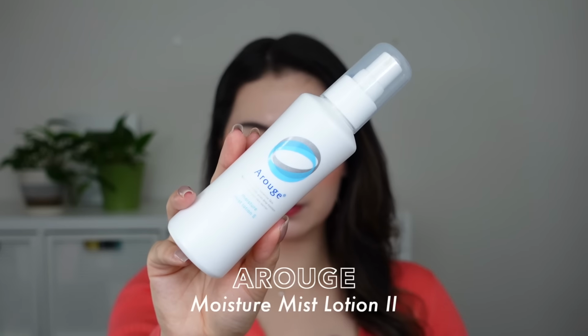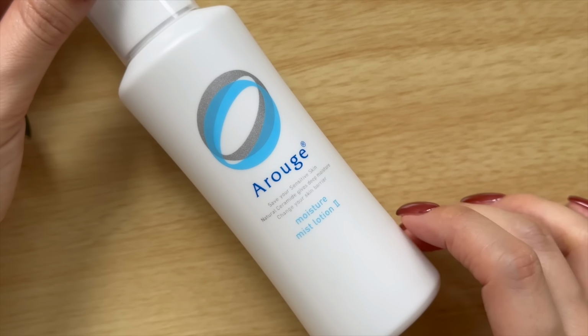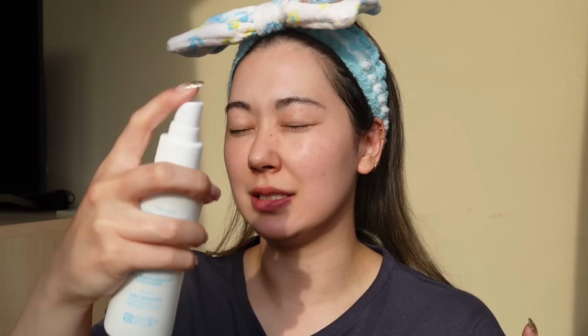So yes. The last 2 products I have are both mists. The first one being the Arouge Moisture Mist Lotion 2. I do feel like this one was kind of short-lived because I used it up in a very short amount of time, but this one was initially recommended to me by my auntie in Japan, and she said she always uses it when her skin is feeling a little rough, a little unstable. She always switches back to this toner, and it's kind of like her rescue product.